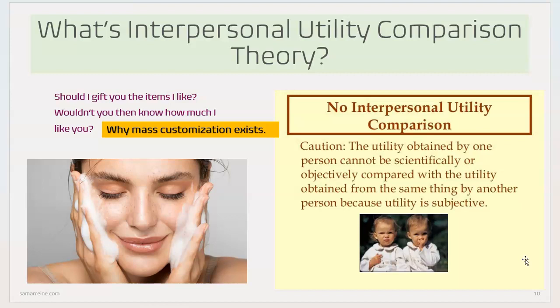Should I gift you, look at this question right here. Should I gift you the items I like? Wouldn't you then know how much I like you? No. This is why we have mass customization. What we like may not appeal to the other person. So for instance, you might be somebody who likes glossy, glitzy, big things, and you give somebody a gift like a pair of earrings that are big and showy, because you think they're awesome and beautiful, but that person is a subdued person who will never wear them. They like things that are plain and boring, where to you that's not even a good gift.